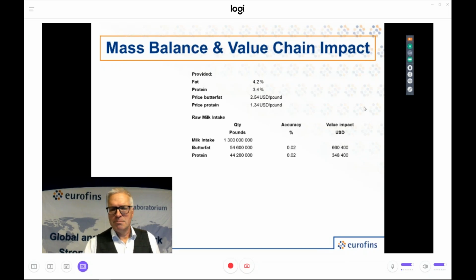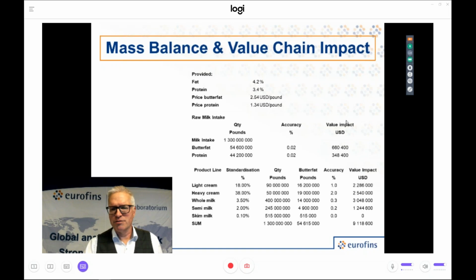But that's not, you can say, the most significant part. The most significant part comes from the product standardization itself. This is from my past, a portfolio of products covering dairy producing milk for the consumer market. We produce cream, whole milk, semi-milk, and skim milk. With accuracy deviation for cream, for example, 1% and 2%, we have seen those inaccuracies visiting dairies in this part of our business. And added up for inaccuracies in whole milk and semi-milk, this dairy ends up with a value impact of $9 million yearly.